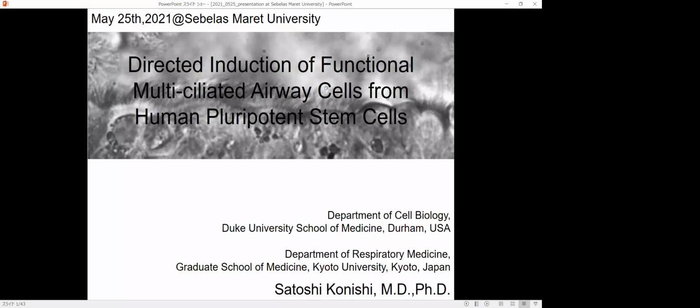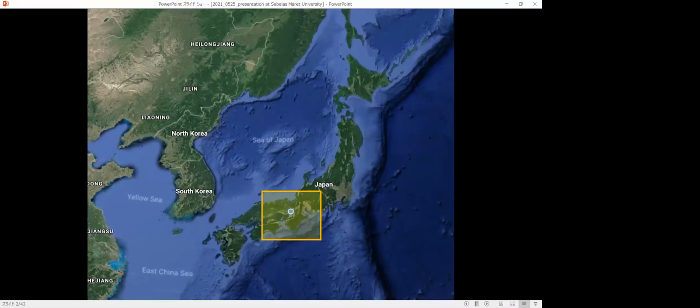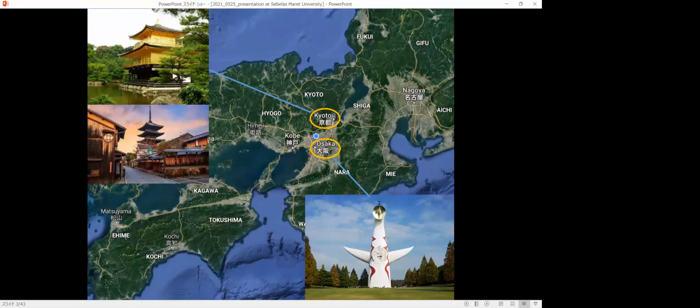Let me introduce myself shortly. My history almost falls within this area of Japan. I was born and raised in Kyoto City, which is famous for beautiful historical architecture. For example, Kinkakuji Temple and a 5-story pagoda, which is both a national treasure.